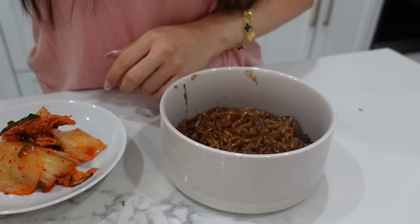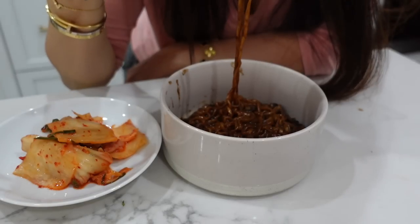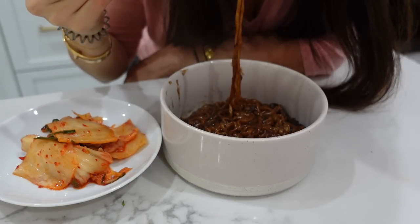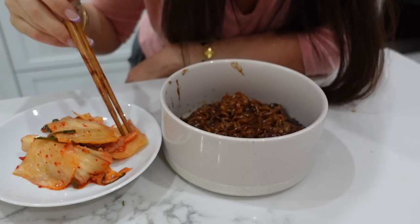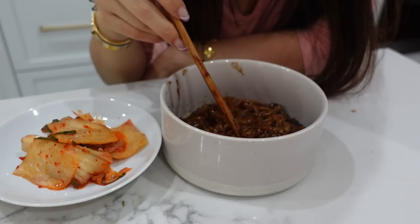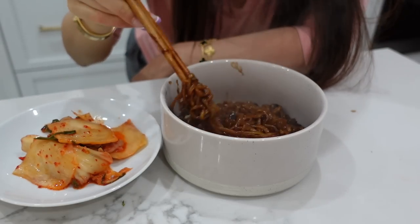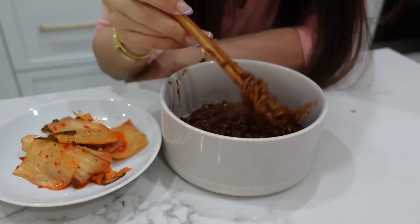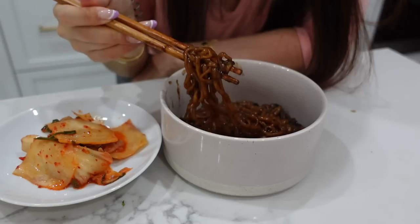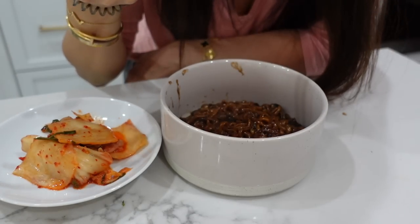It's better when you eat it with kimchi. Oh my goodness, this is yummy. So good. Sarah, this is so good. This is so much like the real jjajangmyeon that you get at the restaurant than the instant noodle style. Thank you so much. Yum.